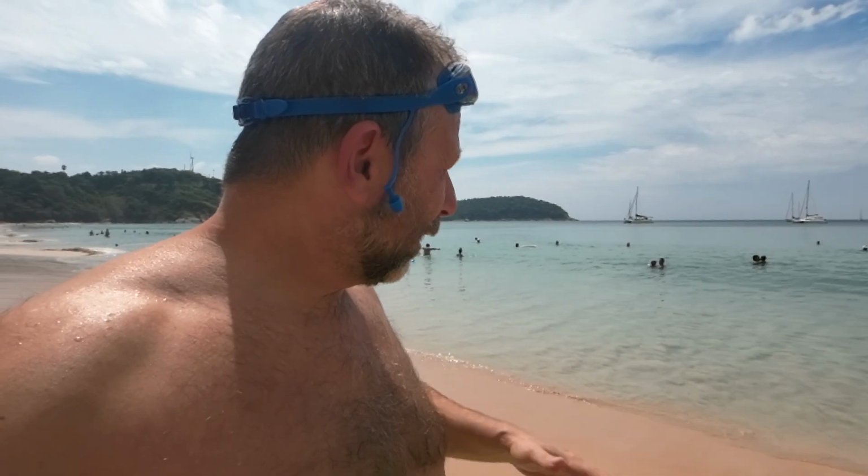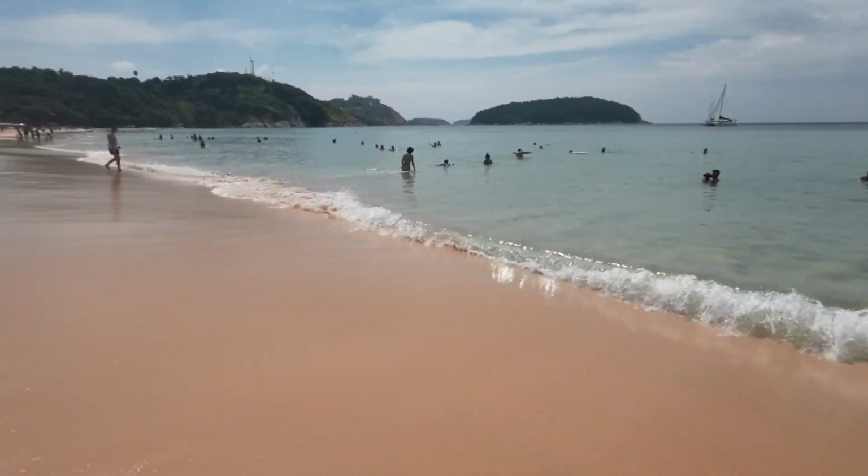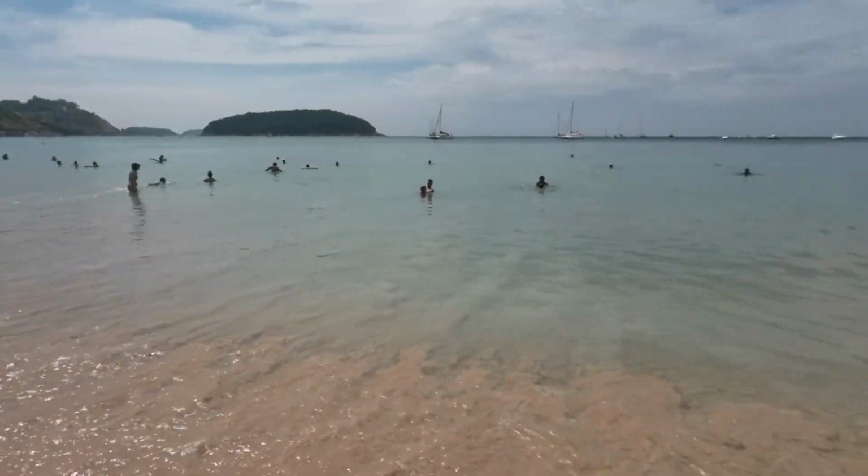I come down to the water, and these waves start picking up. Jarrett was just swimming, it was totally calm, and now I come down here and these big waves start coming. That one's not that big. There were some bigger ones.